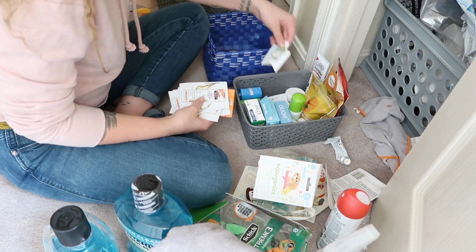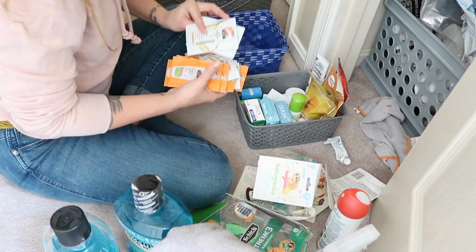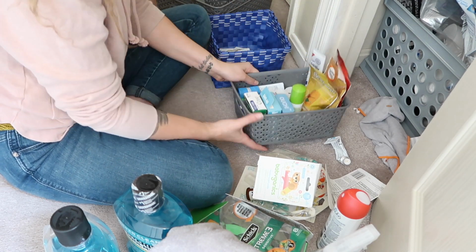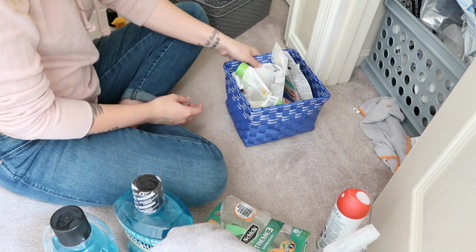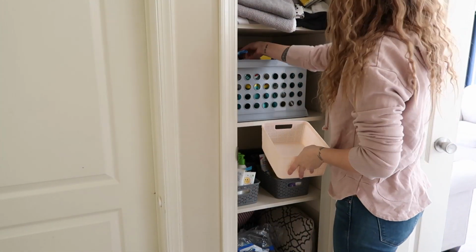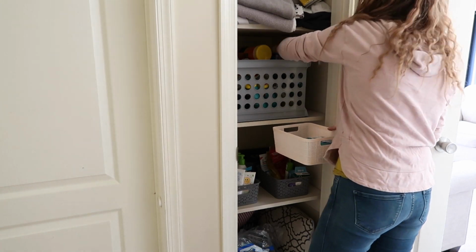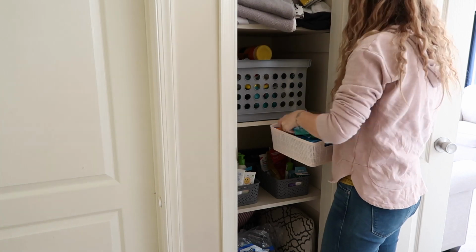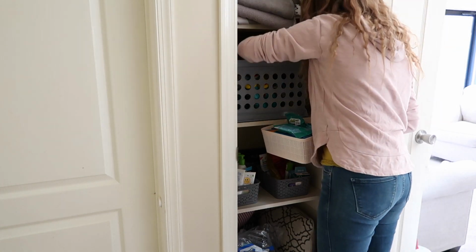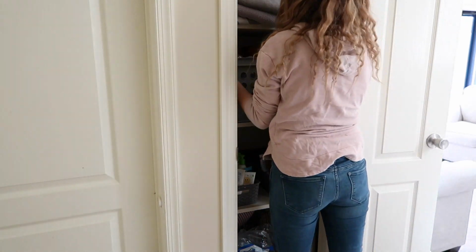It was hard to find anything that we were ever looking for, and I would often think that I was out of certain items and needing to replace them when I really didn't. So for this project, what I focused on was really separating things out into specific categories and putting them into smaller containers where I could see exactly what went in there, exactly how much of it I had, and that would make it a lot easier for me to access the items that I was currently storing in here, as well as not overbuy or repurchase things that I didn't actually need to.